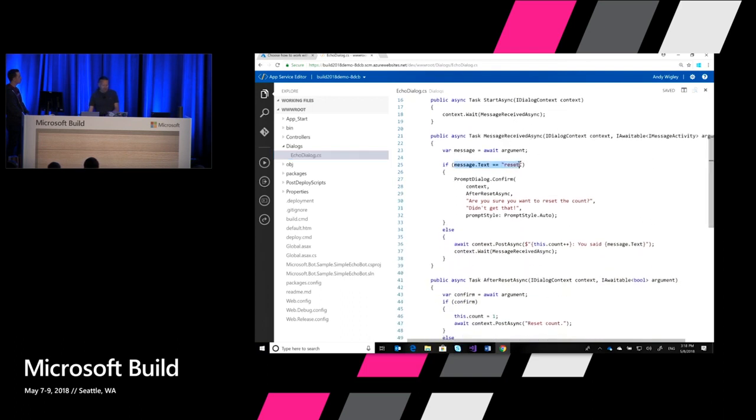Here we're looking for the phrase reset, and this is where it put that dialogue up with, are you sure you want to reset the count? And it put that yes, no up there. But this is the main one. This is the echo bit. So if it's not reset, then it just echoes it back. And this is where the count was shown, and you said whatever it was that has come into the bot. So that's the logic as it is.